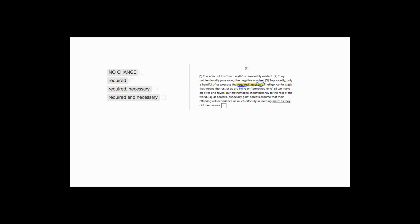We see here that we have these two adjectives, required and necessary, and they're acting on intelligence. So we want to find the way to best express the author's purpose, but also not be too redundant. The sentence is telling us that only some people have this required and necessary intelligence.